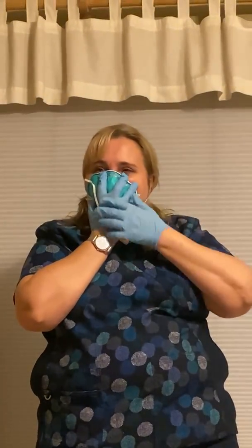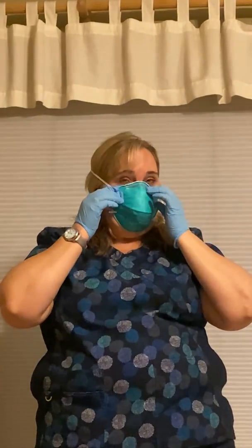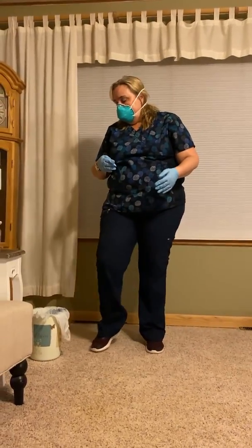I'm going to grab the bottom strap. I want that to land down at the nape of my neck, and this one at the crown. Now I'm going to tighten around my nose. Okay, so now I have that on. Now I'm going down to the triage area. I get down there. I need to also put on eye protection.